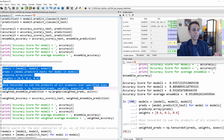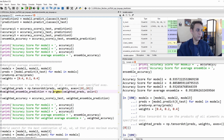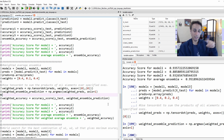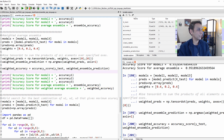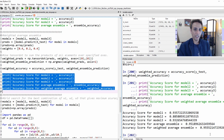So now we have, and the remaining is the same. All we do is, again, once you sum all of these, the weighted sum, you just need to find out the argmax, what is the maximum class in this case. And then let's go ahead and calculate the accuracy and print out the accuracy scores for everything that we have done until now. And there you go.